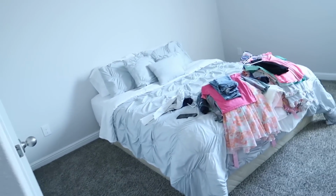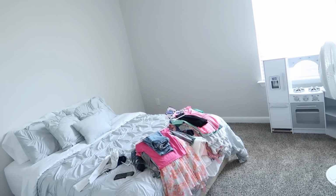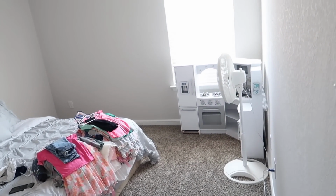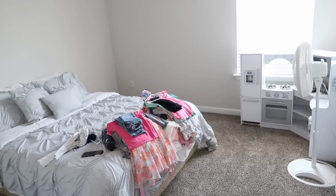I know there was some stuff in here that was too small, so I am going to go through that stuff. But this room looks so nice with the fan and everything. So I'm just going to go through these real quick. And I'll wait probably to move this to my office until it gets closer to her coming because I still need to clean my office out.